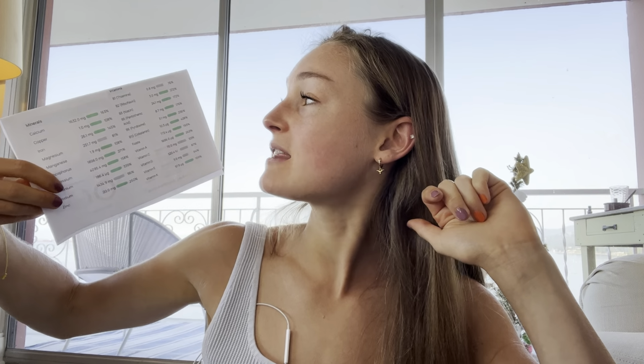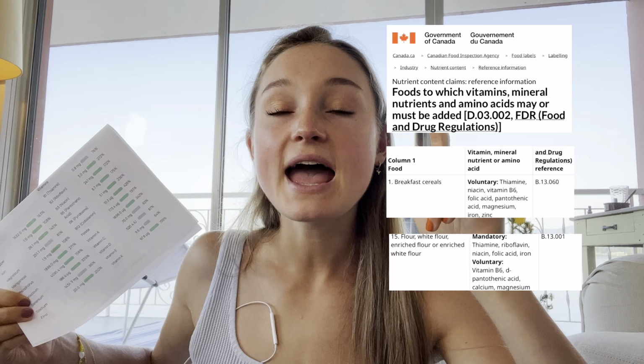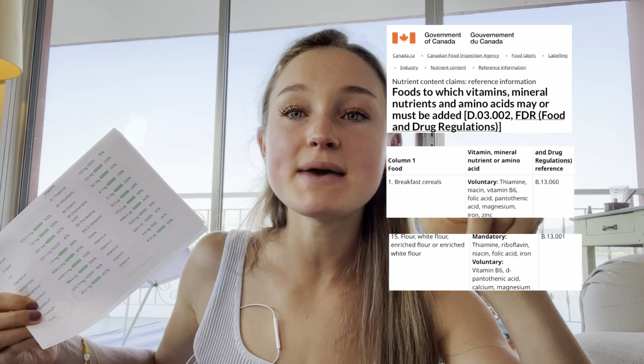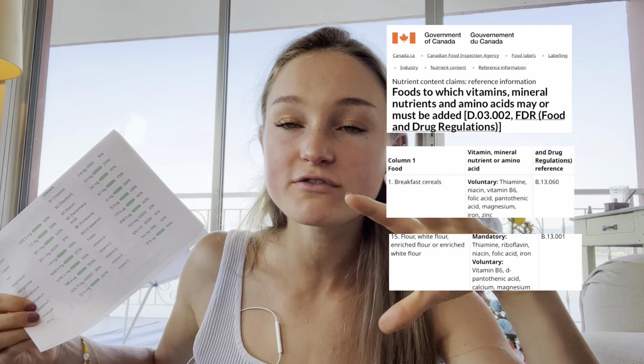And then in terms of vitamins, I'm low in thiamine, which kind of makes sense because thiamine comes in things like wheat, grain, buckwheat, or corn, and also grain products like flour, pasta, and bread. It's mandatory that these are fortified with a few of the B vitamins, including thiamine.